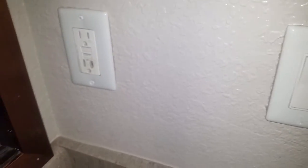Okay, right here is the GFI. Outlet off in the other bathroom is connected, its line and load is connected on that same outlet. And not only that, also often an outside outlet, if you have an outlet outside, is often linked on that same outlet, like here. Hopefully you can see it, I think you can. Yeah, but that's linked on that same outlet.